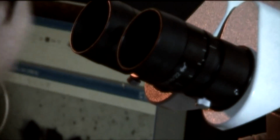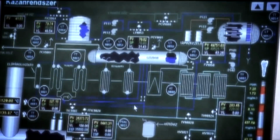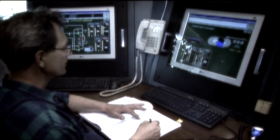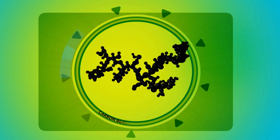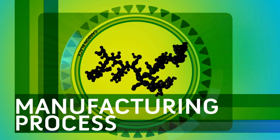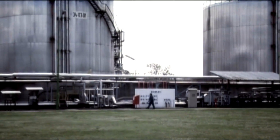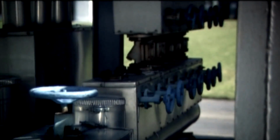Every plant has a laboratory for quality testing, a maintenance area for servicing smaller equipment, and a control room where the production process is monitored and data are collected. Now let's take a look at how carbon black is made. The manufacturing process begins with a single raw material, feedstock, which is heavy residual oil. Every plant maintains a ready supply of feedstock to keep the process running. A single production line can use as much as 7 tons per hour.